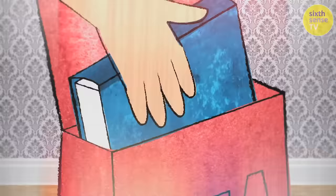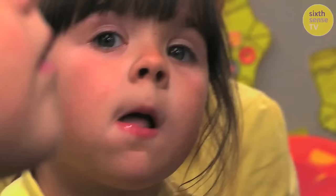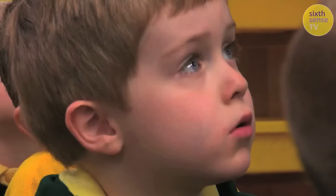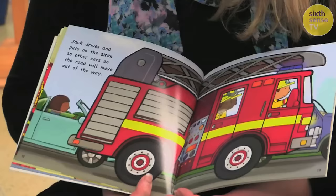Meet Jack. He is a firefighter. It's still not time for the big surprise. Miss Mills is going to read the children a story about firefighters. Could that be a clue? Jack drives and puts on the siren.